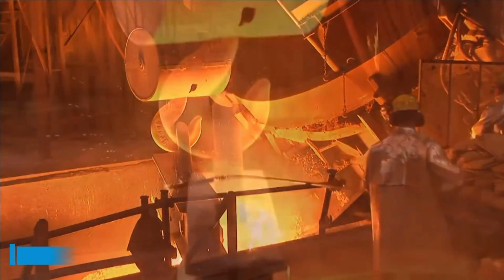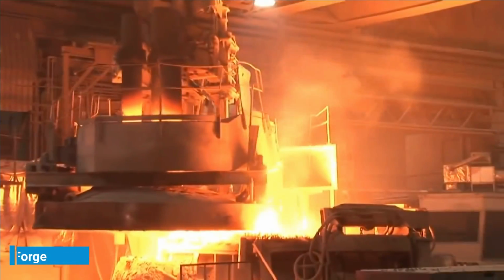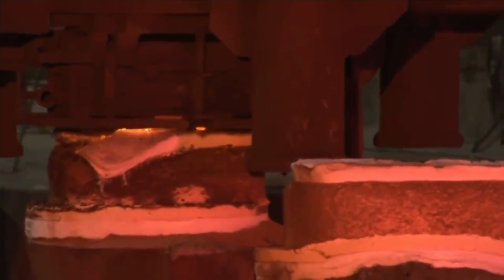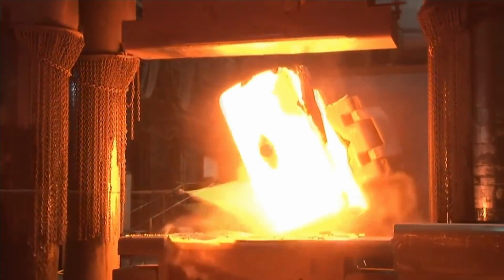Number 7. Sorel Forge. There is no doubt that the Canadian forging industry has been dominated by the Sorel Forge Manufacturing Company with their renowned open die steel forging mechanisms and processes. Founded in 1999, CLL Forge specializes in producing high-quality forged bars.